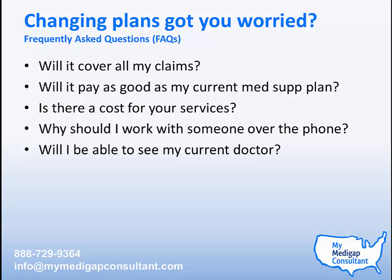Will you be able to see your current doctor? Absolutely. Again, as we stated earlier, there are no networks. So if your doctor accepts Medicare, they will accept your supplement. If you were going to them with AARP and now you're looking at changing to another carrier, they will still take that other carrier. There is no network.